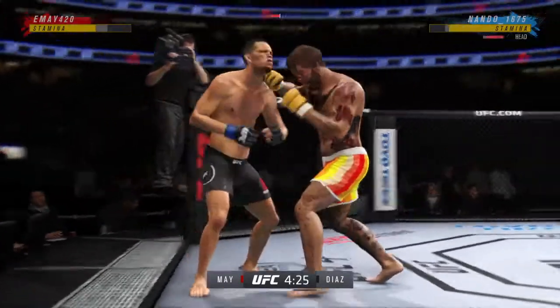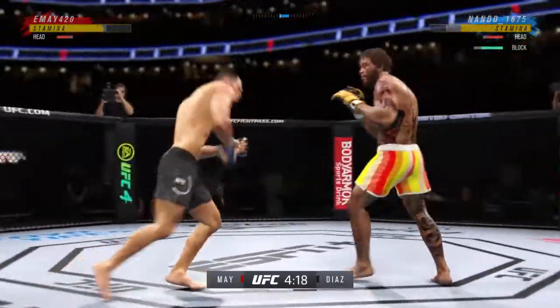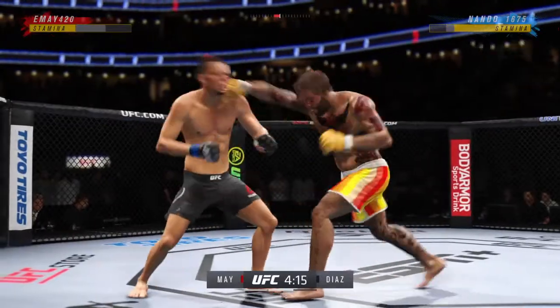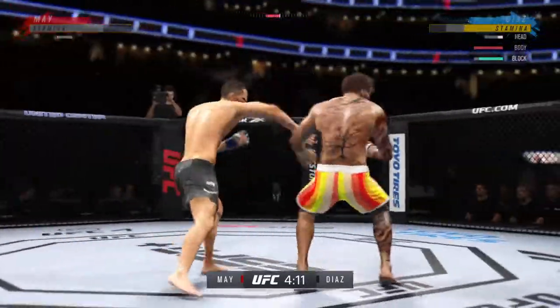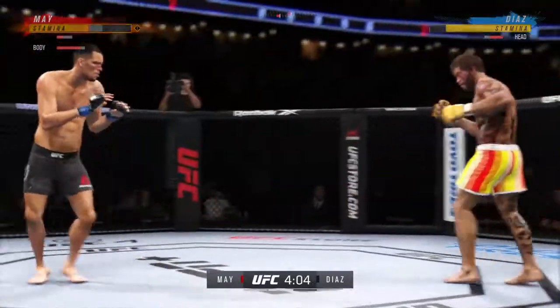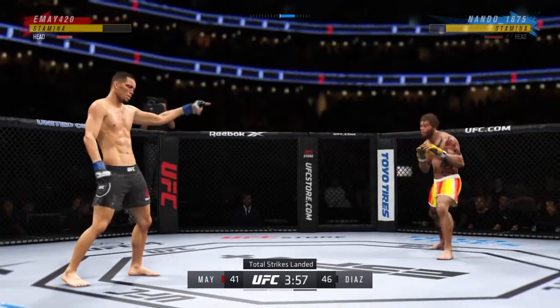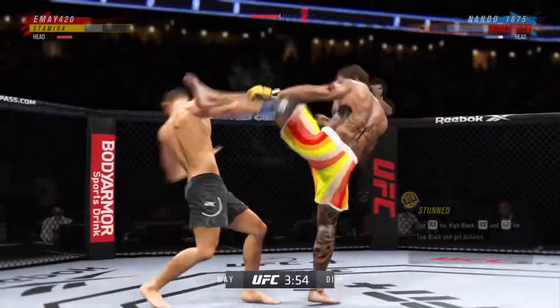Back to the feet. Diaz's lower jaw does not look good. I don't think it's broken, but starting to show some obvious signs of swelling. Man, he's just got... Oh! What a fantastic strike to throw at the exact right moment. He deserves this moment. Go finish his fight. Yeah, he's hurt really bad.